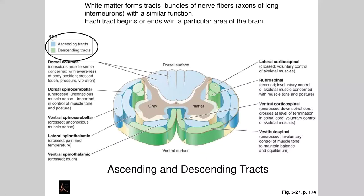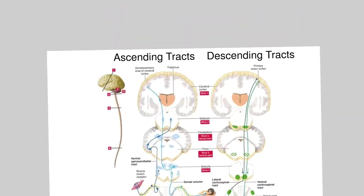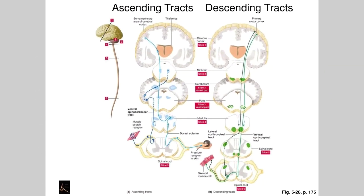So for the white matter, I just want you to remember that there are ascending tracts and descending tracts, and what that means. It's what direction the axons are traveling. And so that tells you if you have sensory or motor neurons in that area. And here's another picture of that, kind of putting the brain inside of there so that you can see the pathway of the ascending tracts and the descending tracts.